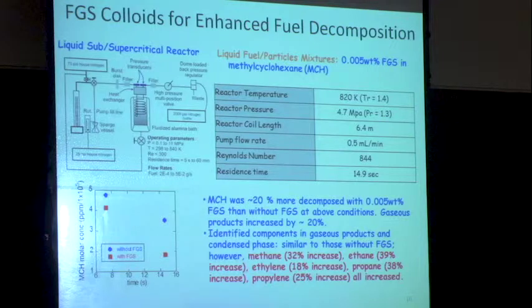So we looked at adding these graphene sheets with nanoparticles of platinum on the surface. And you actually see that if you add small quantities of these materials, you can lower the onset of the cracking process and have a much larger range over which I'm absorbing heat from the surroundings. It was added to methyl cyclohexane here, and you can see that more than 20% decomposed with about 0.005 weight percent of the material added. So it has a relatively good effect.